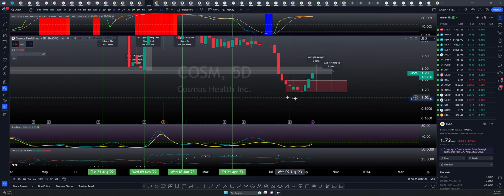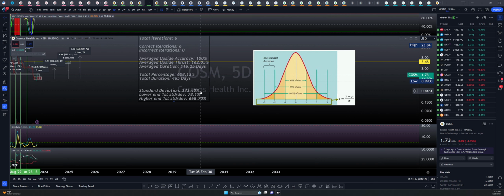As far as the statistical side of the analysis, we are absolutely still fired on that 5-day volatility versus momentum backtest, which is actually this very chart that we're sitting in right now. 6 out of 6 iterations throughout the entire trading history of the asset has led to an upside. The upside mean is actually 162.05% over the span of about 116.25 days. The standard deviation, which is the center of the bell curve, right about here, 68% of the results are landing at about 373.4%. That would be a thrust to the upside.